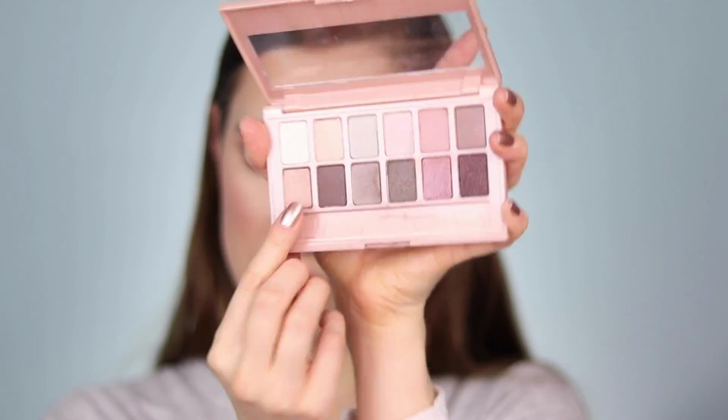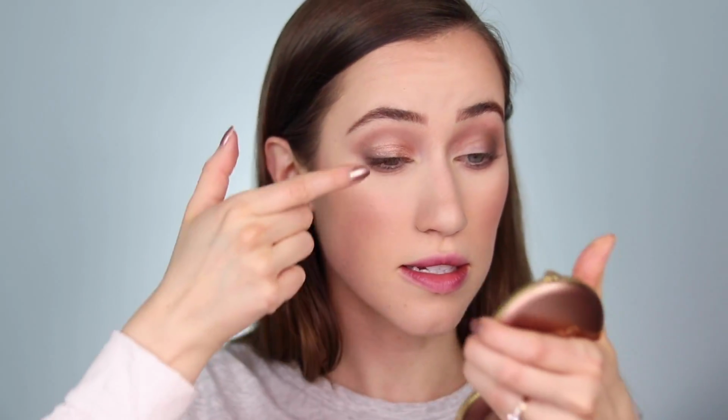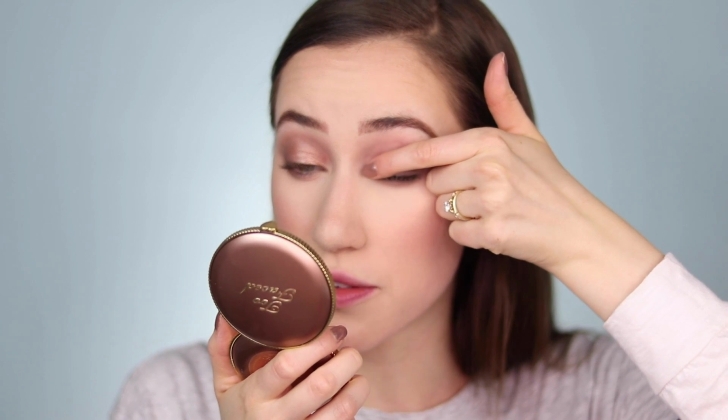Okay, I'm wanting to try out this right here. This is one of the shimmer shades, and I'm going to take my finger and apply this all over my lid. Okay, I'm definitely having to really build that up to get it to the intensity that I want. But that one's actually pretty nice. I mean, based off of this palette, it's not the most incredible shimmer shade I've ever used, but I feel like it's workable. You just do have to spend a little bit more time building it up to make it look super metallic.